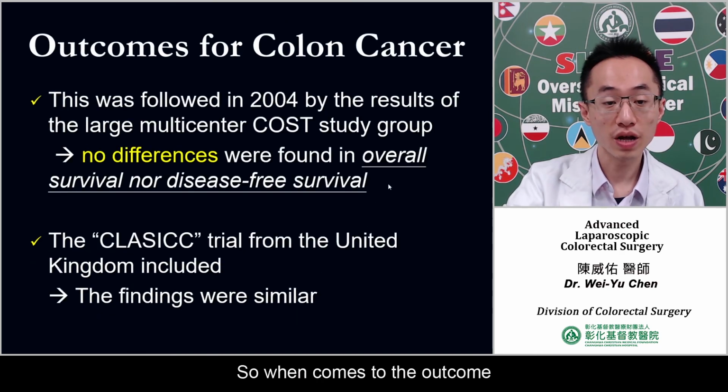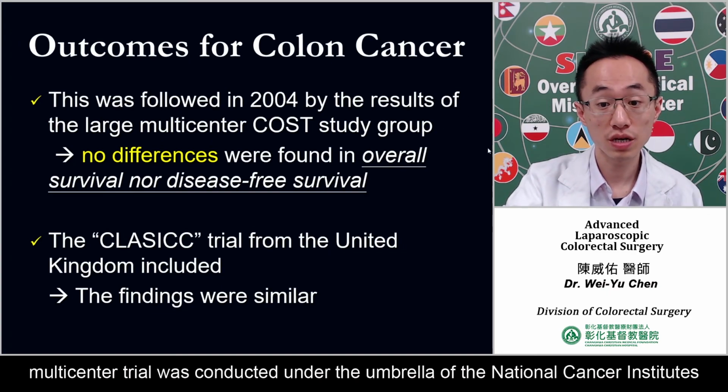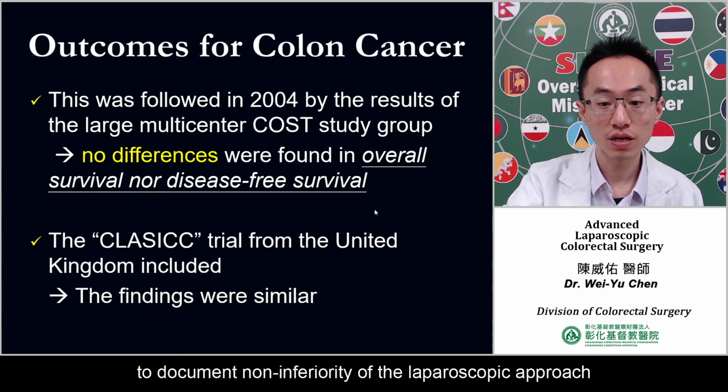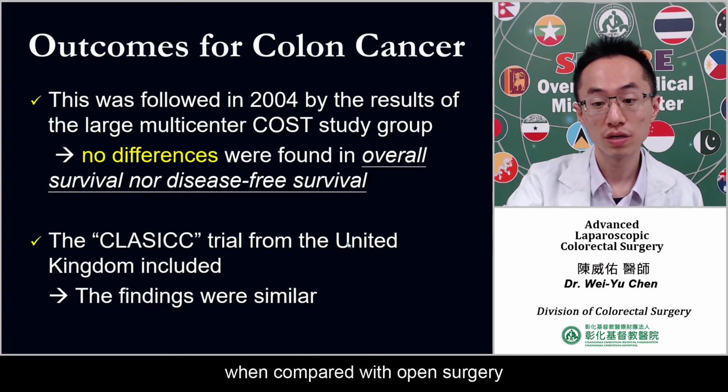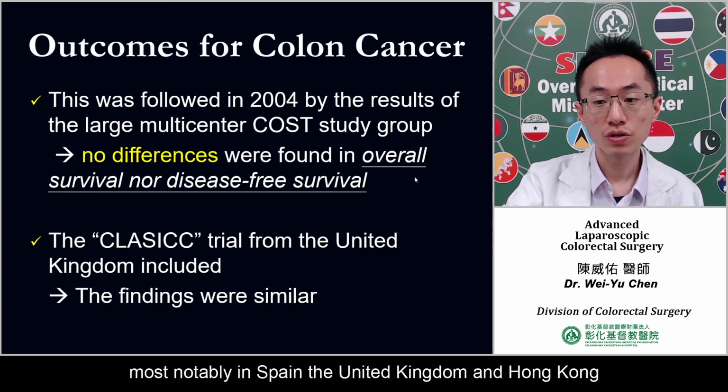So when it comes to the outcome, in the United States, a well-designed prospective randomized multi-center trial was conducted under the umbrella of the National Cancer Institute to document non-inferiority of the laparoscopic approach when compared with open surgery. Other trials were initiated in other parts of the world, most notably in Spain, the United Kingdom, and Hong Kong.